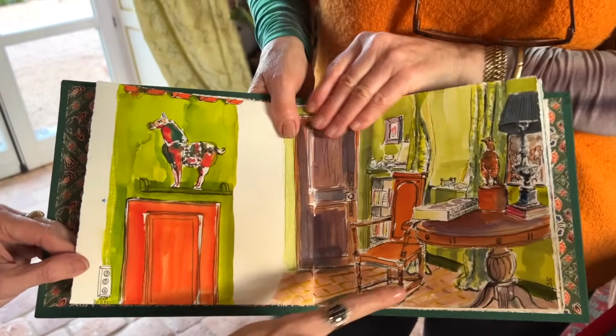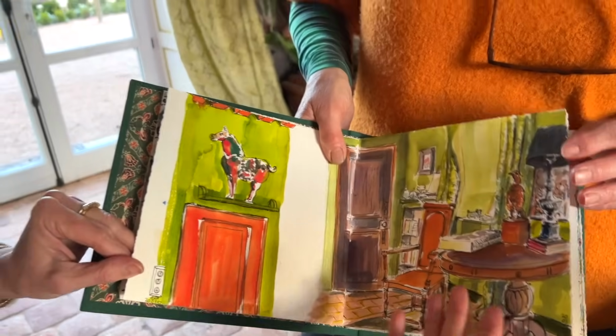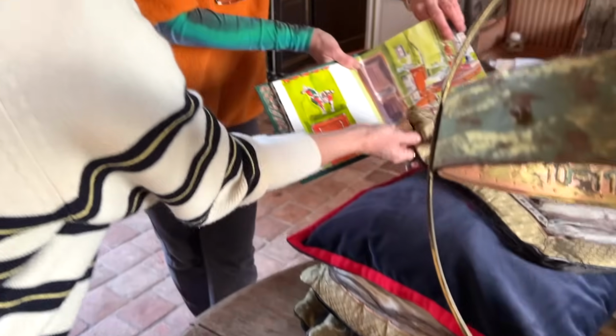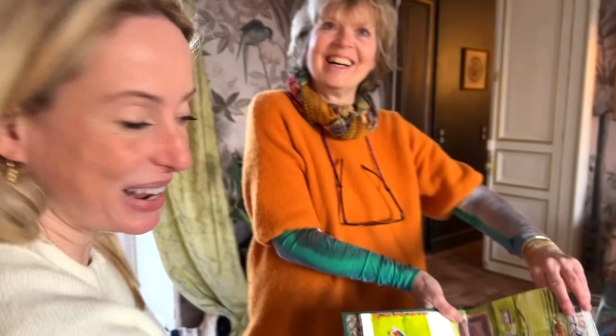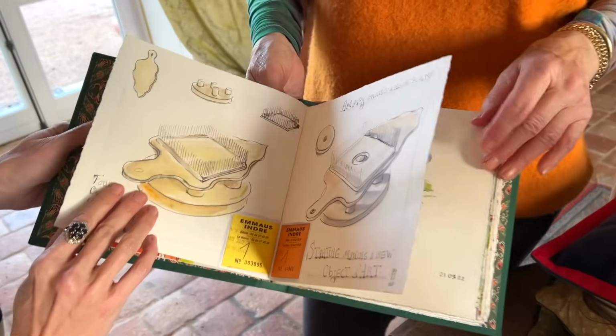I think this is one of my favourites. The Winter Salon. Looking at it now, you think, well, which cushions would work? The ones we were planning for that could actually work quite well.